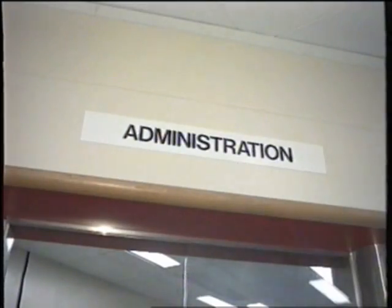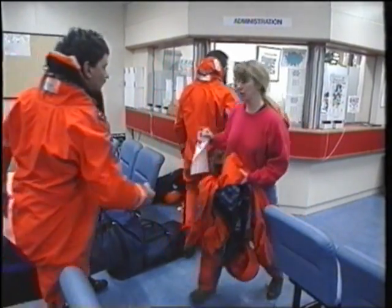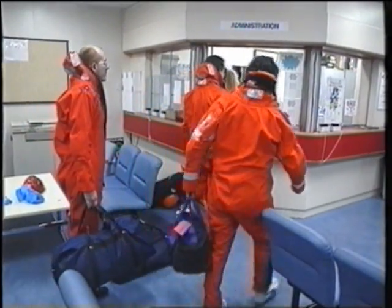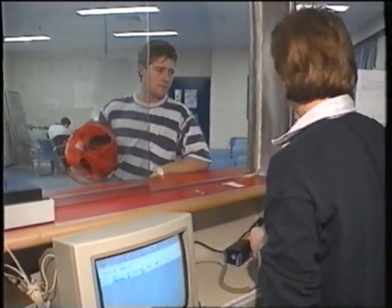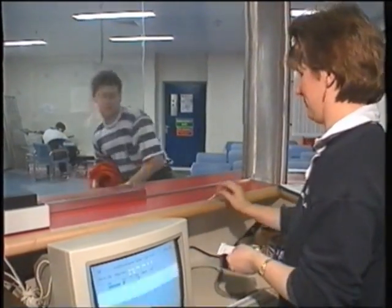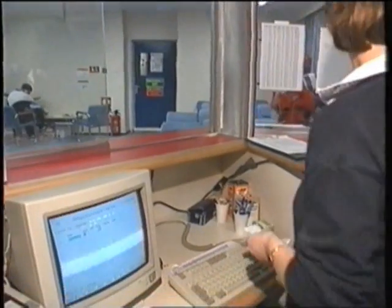Well, this obviously is the administration office here for the platform. We look after all the logistics of people coming and going, their welfare, I suppose, while they're on board, cabin allocations. We also do administrative support for the whole platform, secretarial functions, taking minutes of meetings.